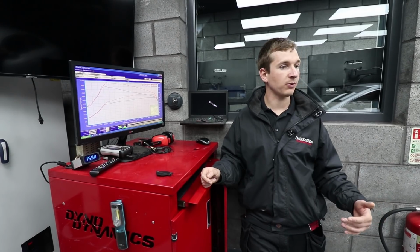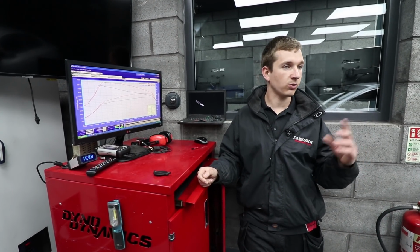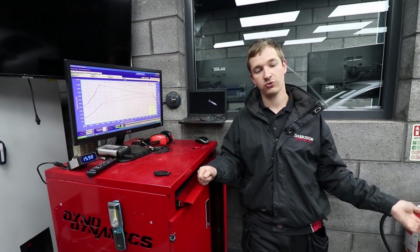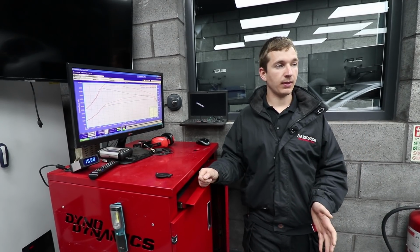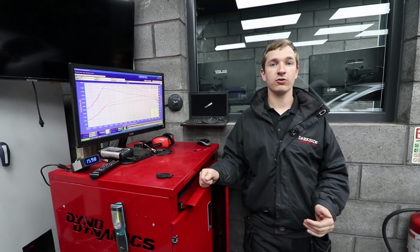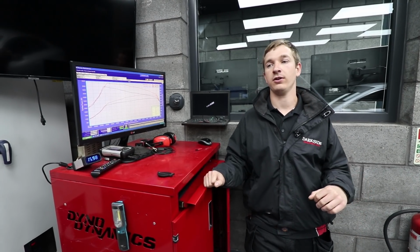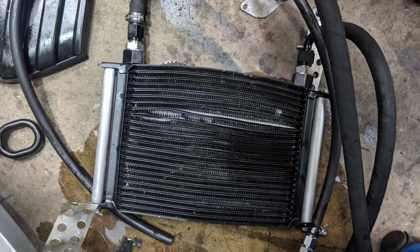So we put the Mocal one on, put the gauge in, but the gauge that we got wouldn't quite reach where we wanted it to go if we were going to drive it on the road. So we just put it straight on the dyno, ran it up, and we'd not even got through the first run, and it just sprayed oil absolutely everywhere. There's still bits around the floor now, just seeping out from every orifice in the dyno cell.